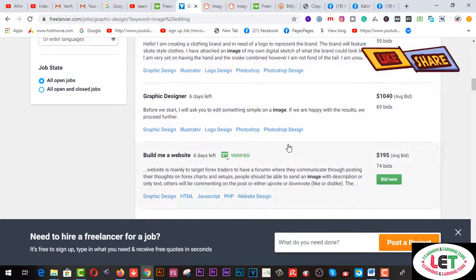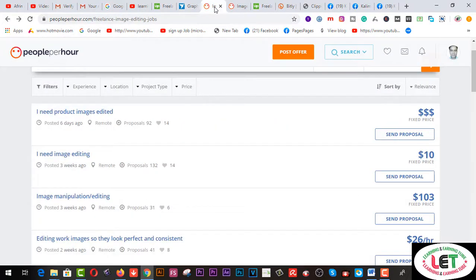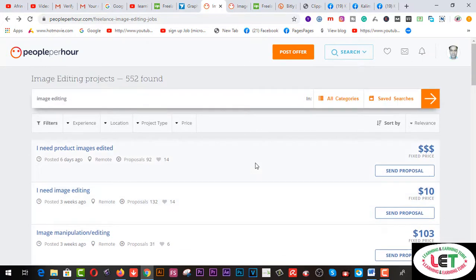This one is another pretty cool job, graphic designer. You must have these skills: graphic design, illustrator, logo design, Photoshop design. And then click on bid now here if you are fit. And number three, I'd like to share with you another professional marketplace, peopleperhour.com.